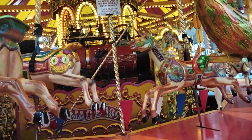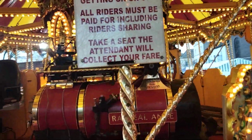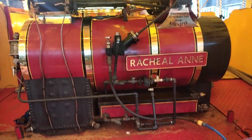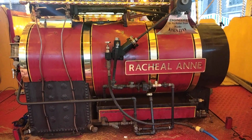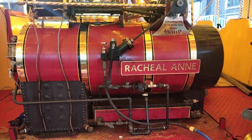We're all quiet. Let's just jump up and let you have a look at the old engine on this one. All right, mate, how you doing? So there you go, is your old boiler that they'd have originally had to power this one. Rachel Ann. Like I said, this was down at Loughborough.